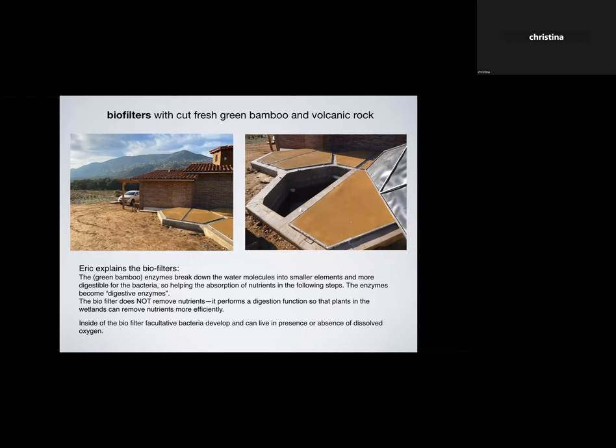It wasn't quite clear, so I asked him to explain, and he says the green bamboo enzymes break down the water molecules into smaller elements, more digestible for the bacteria, helping the absorption of nutrients in the following steps. The enzymes become digestive enzymes. The biofilter does not remove nutrients itself. It performs a digestion function so that plants in the wetlands can remove nutrients more efficiently. And inside the biofilter, facultative bacteria develop and can live in presence or absence of dissolved oxygen.